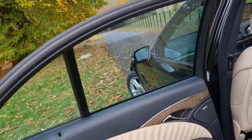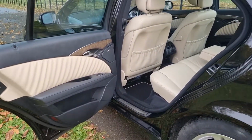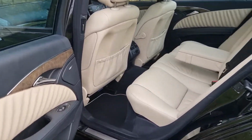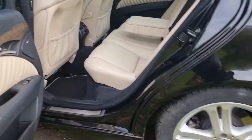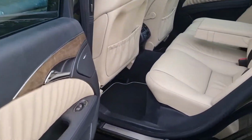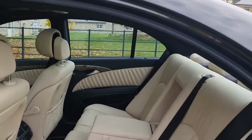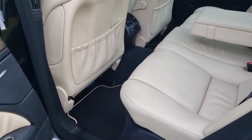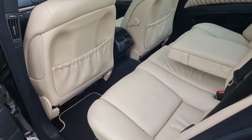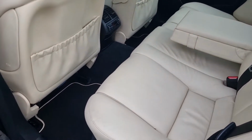Now, apologies, it is quite wet today. It's been quite wet, so you're going to have a few little marks along the bottom of the car where I've just driven it through the park. Hopefully that all looks good. It is a lovely contrast of the Sahara beige and the black trim. It looks absolutely lovely.